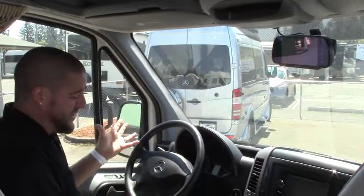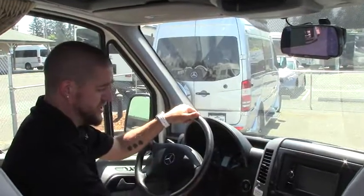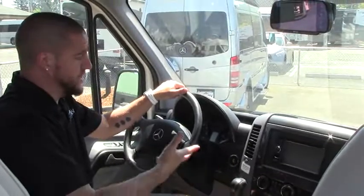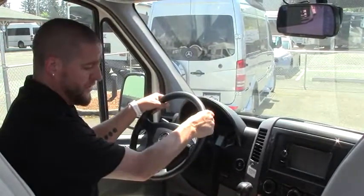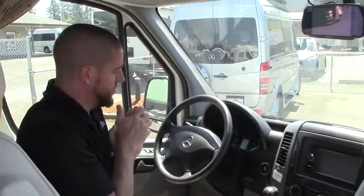Again, it's a 5-speed automatic transmission, but you do have a soft stick here so you can switch gears. We've got Bluetooth so we can talk on our phones but keep both hands on the wheel. And we also have navigation, which is a nice bonus, so it gets us where we need to go. Again, Pleasure Way is one of my favorite coaches.